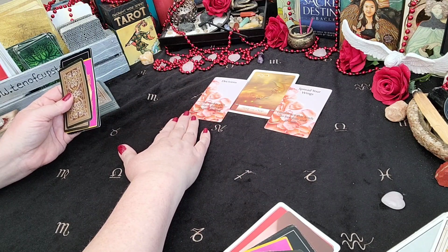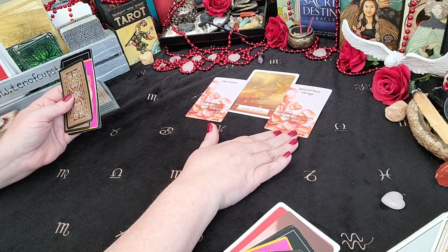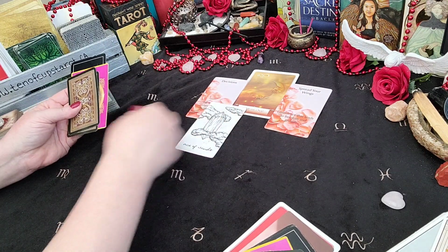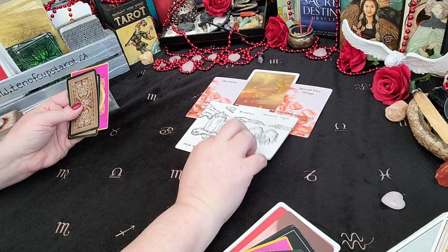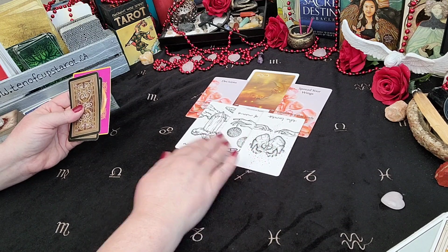Decisions. It says the need to gain clarity through decision making and spread your wings. Confidence that leads to freedom and growth. Yeah, I feel like someone here is needing to power up a little bit because there is some big situation coming up that needs your attention.